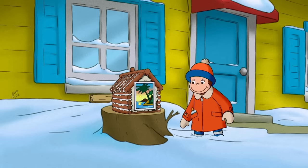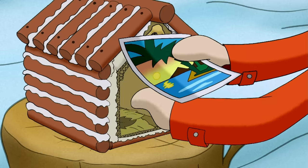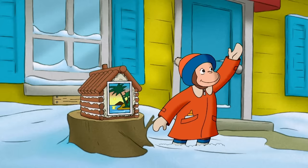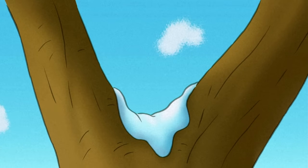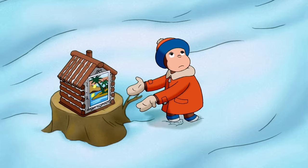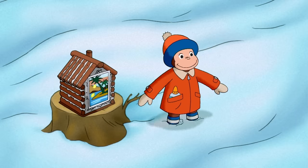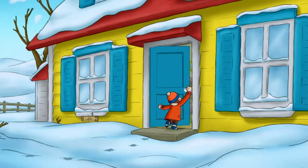Now that his house was finished, he had to furnish it. It was the perfect squirrel house. Getting Jumpy to live there was harder than George thought. His squirrel house was missing one very important thing.